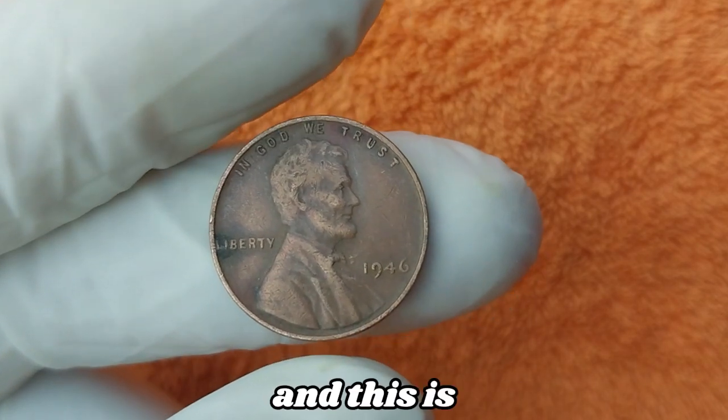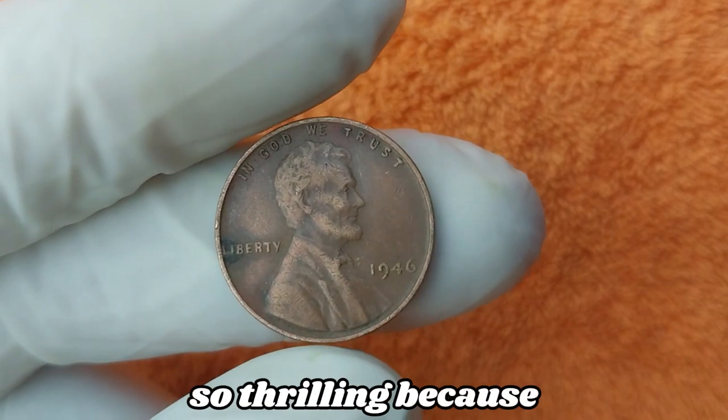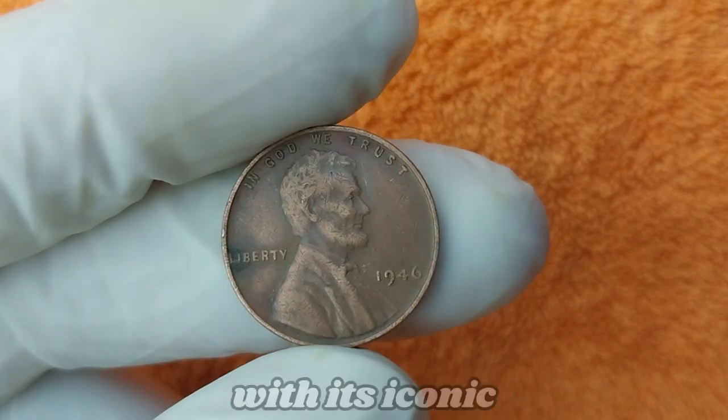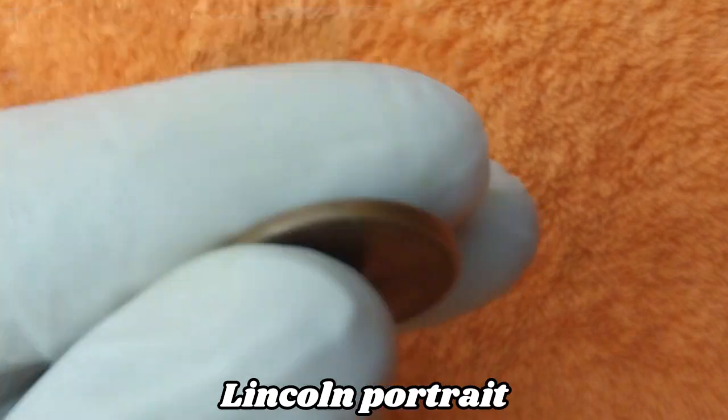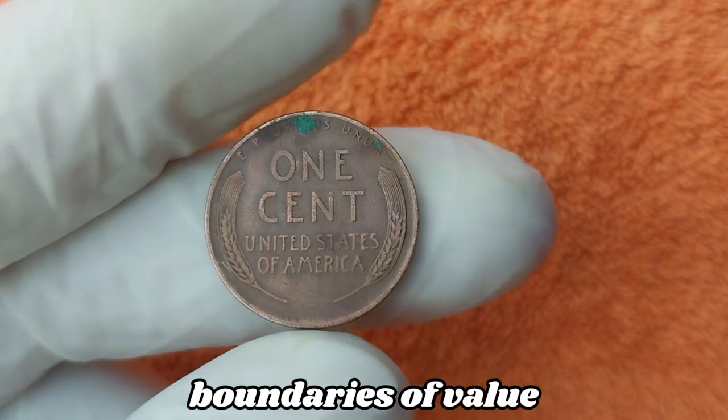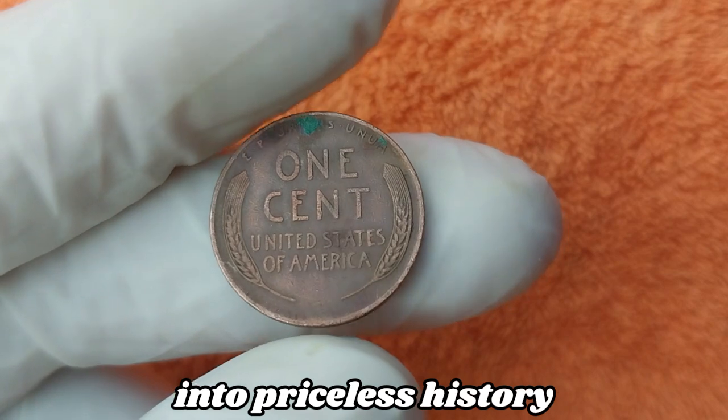And this is what makes the world of coin collecting so thrilling, because even a humble 1-cent piece like the 1946 wheat penny, with its iconic wheat reverse and Lincoln portrait, can defy all expectations and redefine the boundaries of value, transforming pocket change into priceless history.